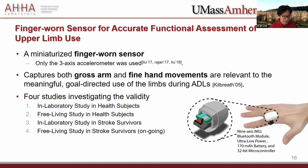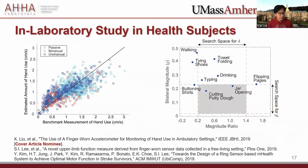So we've been investigating both in laboratory as well as outside of the laboratory settings to validate the sensor. I'm not going to get into too much of a detail, but for the past 3 years, we've been working to demonstrate the clinical validity as well as efficacy of this sensor to capture meaningful information related to the use of the limbs. And we indeed have demonstrated that the sensor data could capture clinically relevant information.